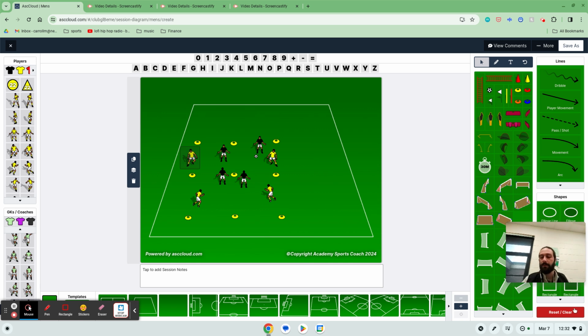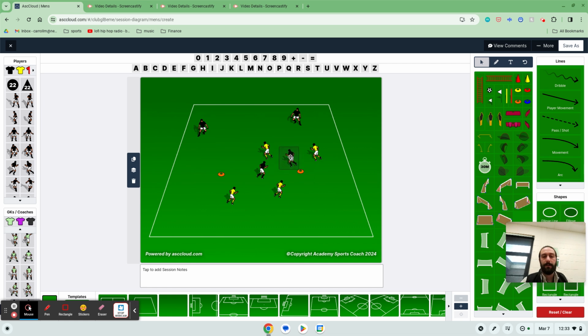So from here, what I would do is one of my favorites, just a simple transition rondo. I got 8, so I'm going to go 4v2. Where I'm going to have 2 players in this grid and 2 players here. And then 4 players in black in this grid. And they're going to recognize pretty quickly, and if not, we're going to stop it, that they can't mark out the 4 players because they're outnumbered.